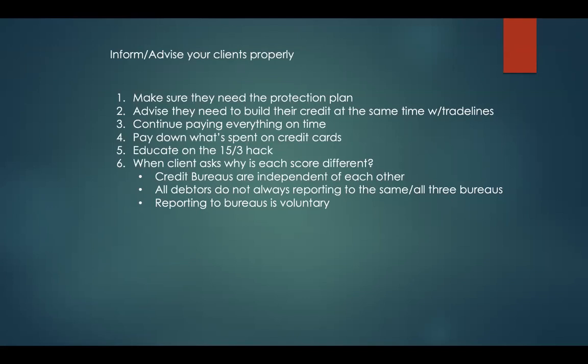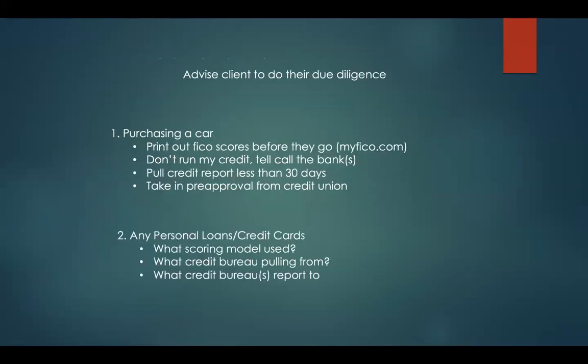Just like with credit cards, a lot of them only report to two, a lot of them do report to three, but then you've got the ones that just report to one. And guess what? Reporting to the credit bureaus is actually voluntary. There is no law that says your creditor has to, even a mortgage, because yes, I did meet someone whose mortgage doesn't report to the credit bureau. There's no law saying they have to. Reporting to the credit bureaus is voluntary for creditors.